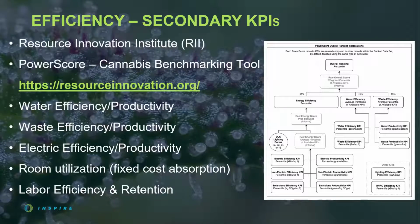Even more granular, labor retention will impact the efficiency of your production facility. Creating a culture of success with quality training helps retain hardworking talent that makes minimum mistakes and grow healthier plants more efficiently.